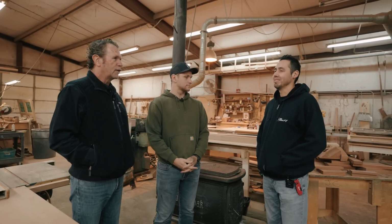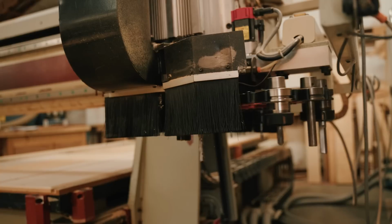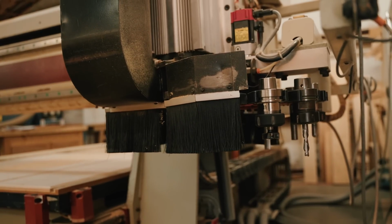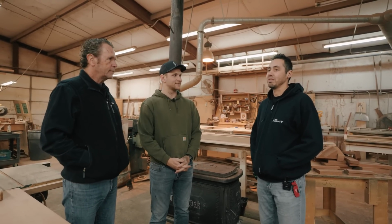Mm-hmm. And so there are no edge banders here. Oh man. But I did see your CNC. Yes, there is a CNC. Yeah. So how do we balance that, being purists and stuff like that? Well, I'm coming from 400 square feet, so yeah, this is like Disneyland.